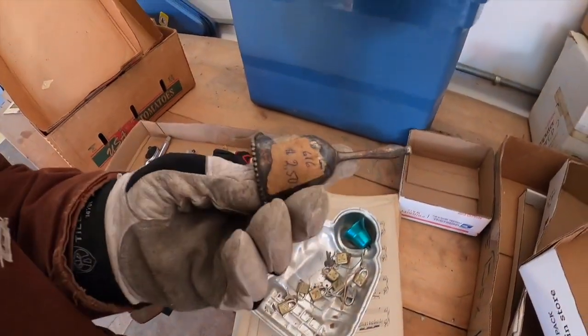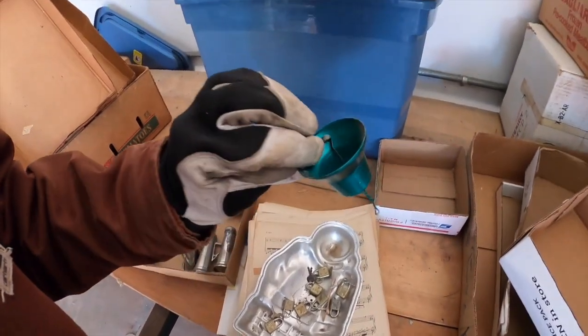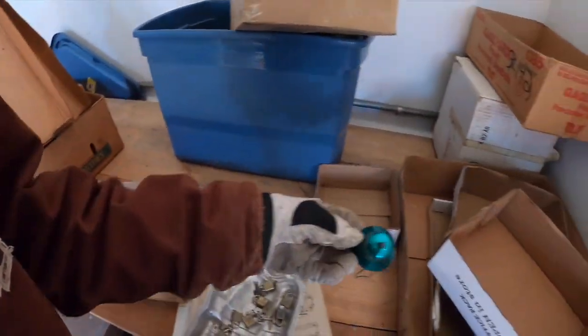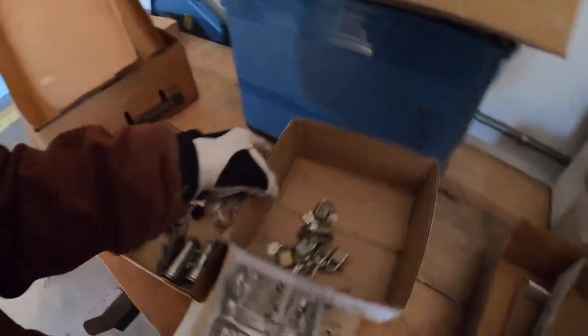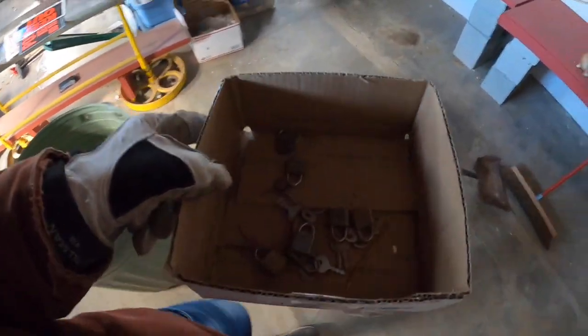Sure about this. That was $2.50. Pulling that box. That looks like an older bell. Put that in this box. And all these keys. Well, locks and keys. A whole bunch of them.